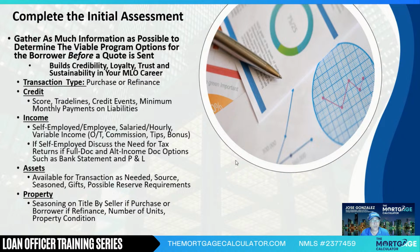So obviously, scores are a big part of it. Trade lines: I like to ask them how many trade lines they have. Remember, the last thing I want to do is pull the credit. That comes at the very end, once we know we've asked all the questions we need to make sure we have some type of a loan. We don't pull the credit and then see if we have a loan. We have a loan, and then we have the borrower apply.